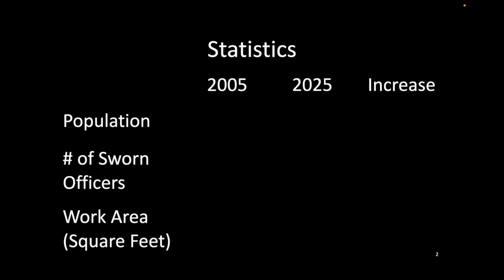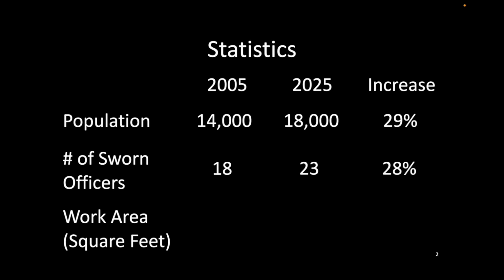Give you a little history of the statistics. Don't want to bore you with that, but the population in 2005 was 14,000. As of this year, it's 18,000. It's increased 29%. At the time of 2005, the number of sworn officers was 18, and now we're fully staffed at 23, which is a 28% increase.